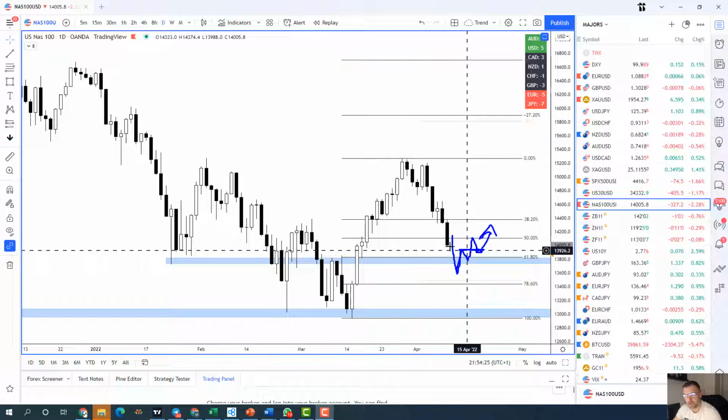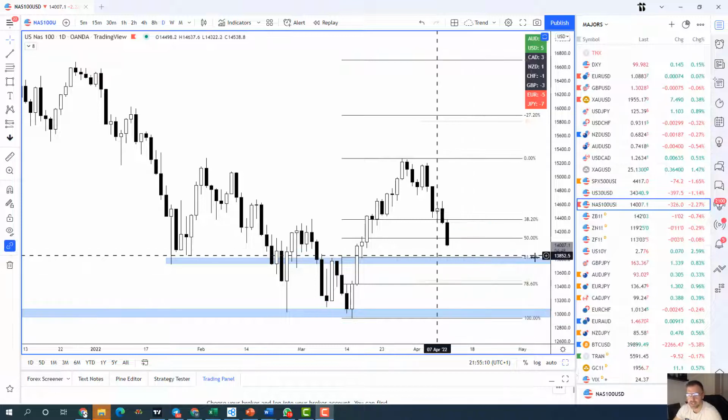Now, if the market continues to break and doesn't respect this 13,800 and moves lower, then I'll sit out of the market and I'll wait for 13,000 to be tested. I won't be looking to be a buyer until the market hits all the way down here, and I'll be looking for the same scenario that I discussed here, and that if you go back to our previous videos when we were talking about buying the NASDAQ or the S&P, look for the same scenario each time.